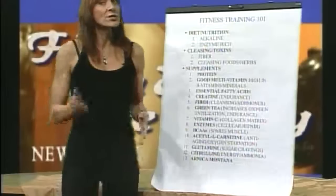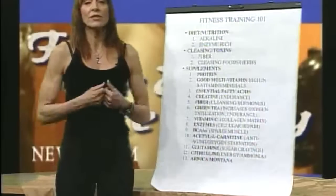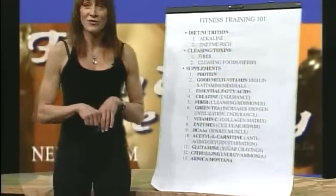whether you're just starting to go on the treadmill or you're starting to do actually heavy weightlifting that you haven't done for 25 years since football.